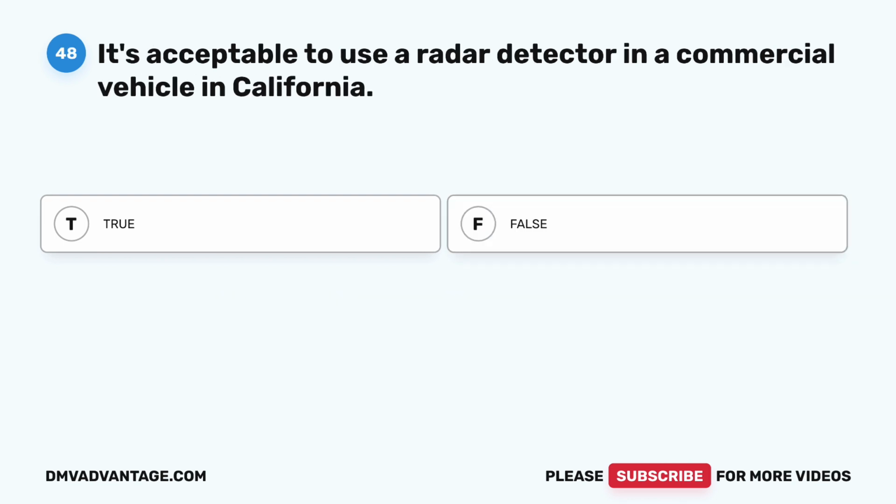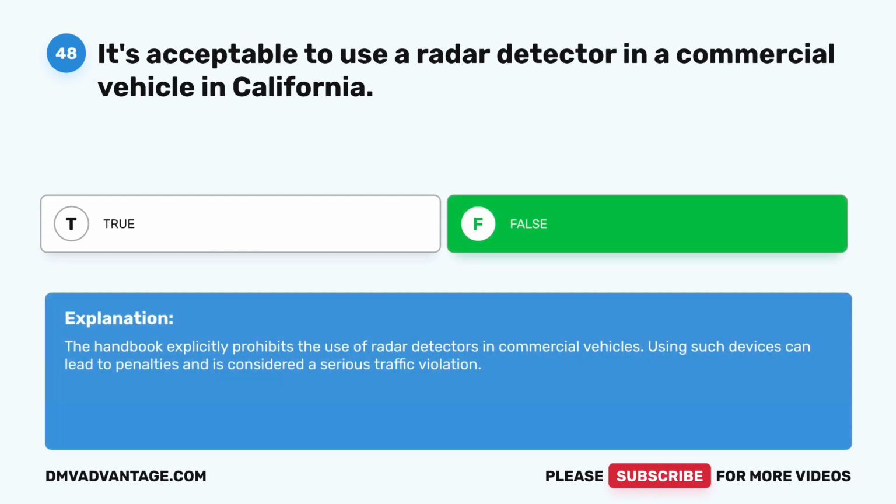Question 48. It's acceptable to use a radar detector in a commercial vehicle in California. True or false? False. The handbook explicitly prohibits the use of radar detectors in commercial vehicles. Using such devices can lead to penalties and is considered a serious traffic violation.